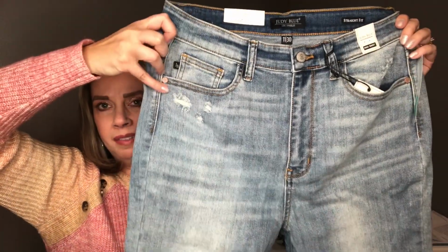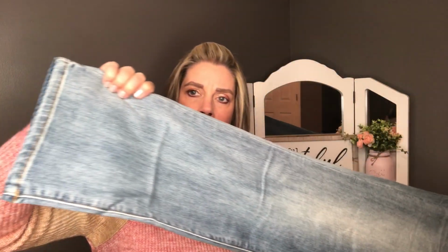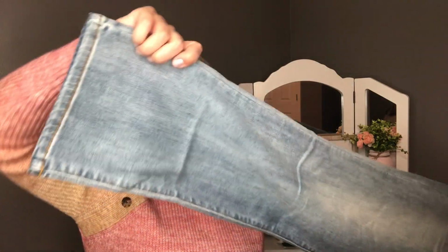And then lastly is a pair of jeans. These are by Judy Blue, the Talia high-rise straight leg jean in indigo. And so a couple things, I don't have any jeans that are this light wash, and I also don't have any straight leg jeans, so I'm not sure how I'm gonna feel about that. So it does have some distressing right here, some whiskering up here at the top, some fading throughout the leg. It says straight leg.